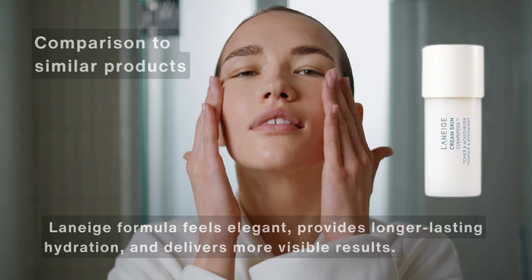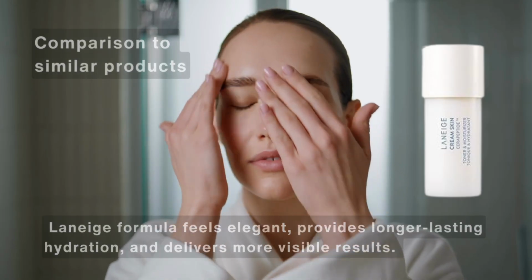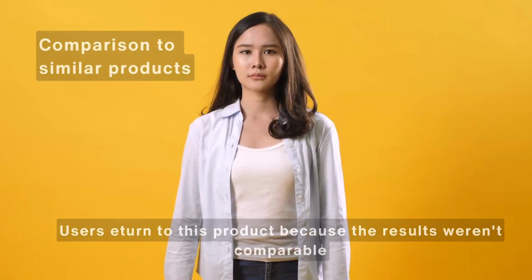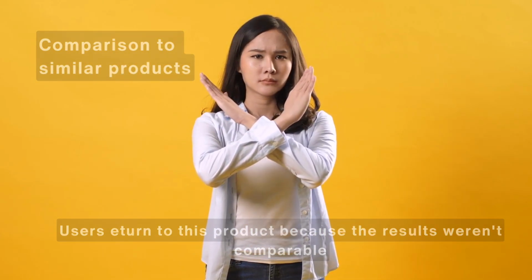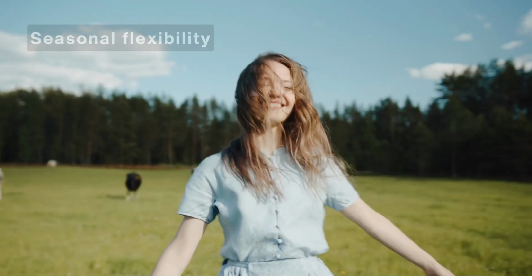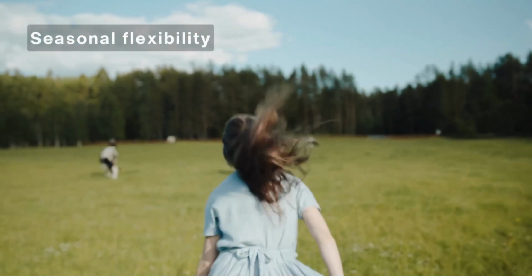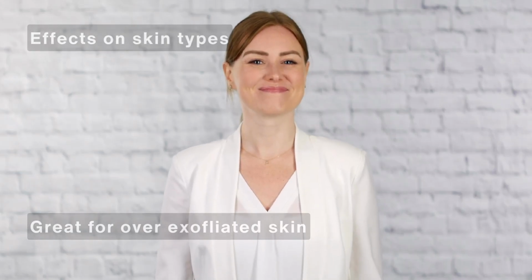Comparing it to similar products in the market, users who've tried other milky toners often mention that the Laneige formula feels more elegant, provides longer-lasting hydration, and delivers more visible results. Some mention trying alternatives to save money but ultimately returning to this product because the results simply weren't comparable. The seasonal flexibility makes it a year-round staple rather than a seasonal product, adding to its overall value.